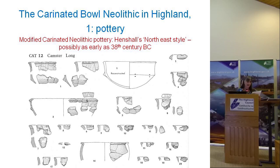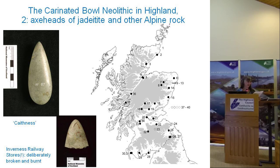In the find spots on the east side of the Highland region, it's of what Audrey Henshall called the northeast style of modified carinated bowl pottery, which developed very rapidly from the very earliest kind of carinated bowl pottery that we find in Britain, perhaps within a generation or so of the farmers arriving from northern France, as we know from the dated assemblage at Balbridie Hall in Aberdeenshire. While on Canna, what we see is a localised and much later variant that dates through about 3,300 to 3,000. But this stuff we're talking about is probably in the 38th century BC.